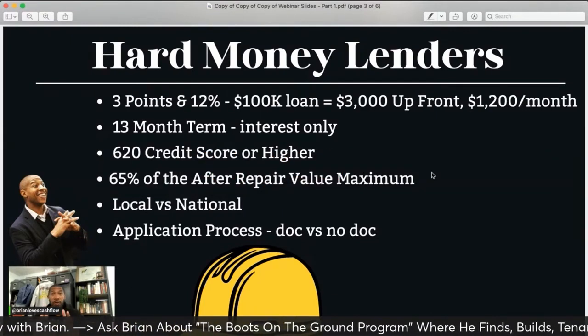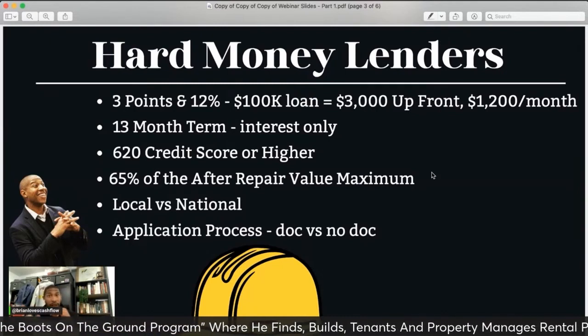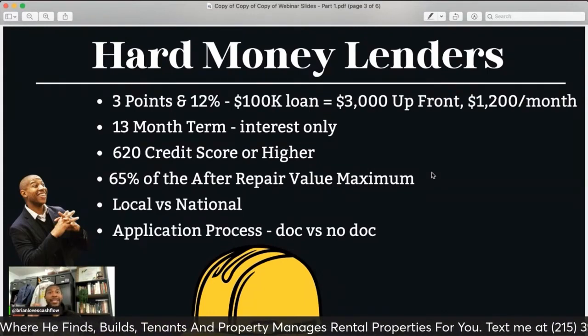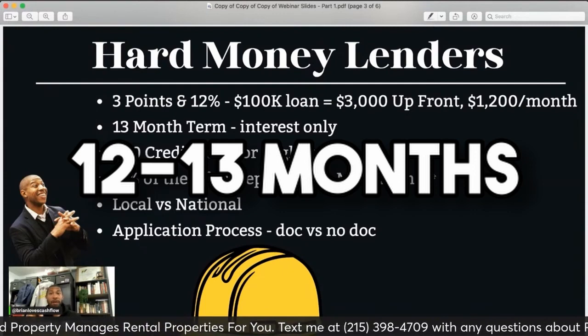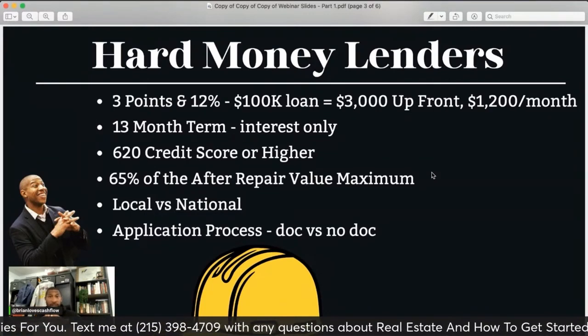If you held this loan for the full term, you would pay somewhere between 12 to 13,000, because the terms that a hard money loan comes in is typically 12 to 13 months. Most of the lenders that I deal with go at 13. This means you have a year to execute on this deal.